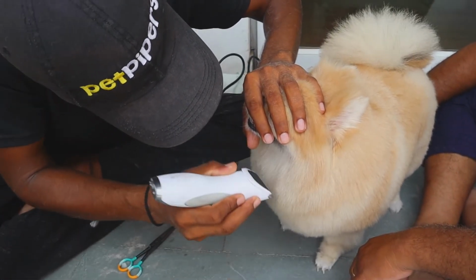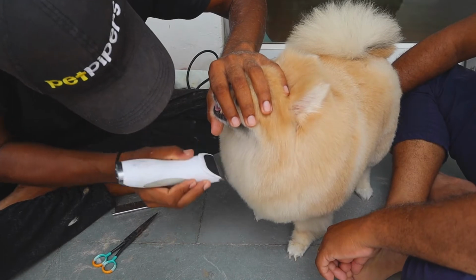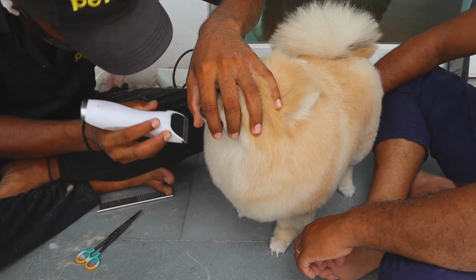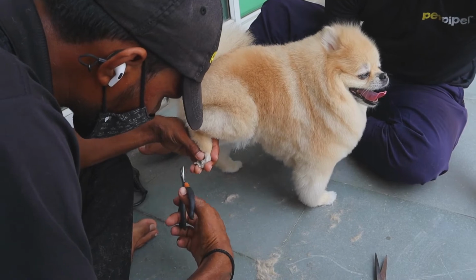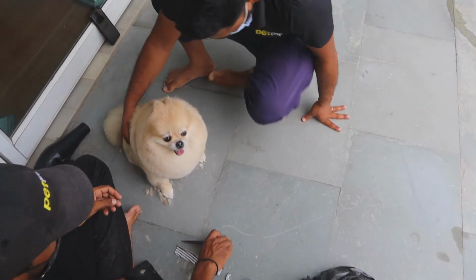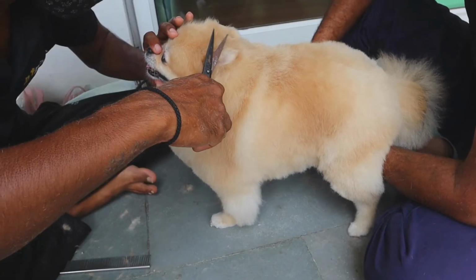Now I want Pixie's mane, you know how a lion has a mane, which is the area around the face. I want that part to be really short, and that will give her the teddy bear hairstyle that we really want. Now they're going to cut her nails. They will also spend a lot of time cutting all the hair around her ears, because this will give the entire shape for her teddy bear haircut.